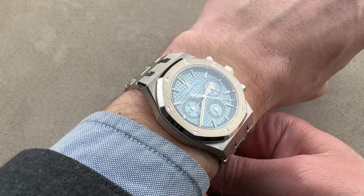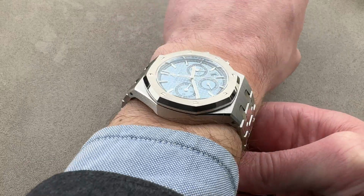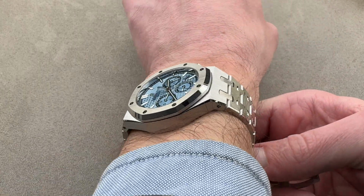It's a very comfortable watch. It's actually a beautiful match for my shirt. That was not planned. But on my wrist, you can see this looks more like a 40, to be perfectly honest. It does not seem 38. And that's always the case with Royal Oaks on bracelets, offshores too.